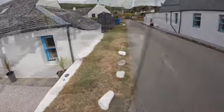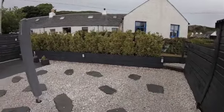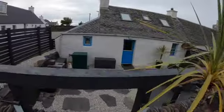We're staying in an Airbnb, which as you can see has got a big outdoor area. It's very small, and presumably it was originally a fisherman's cottage.